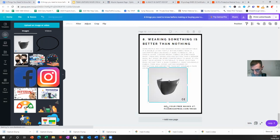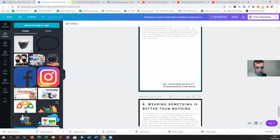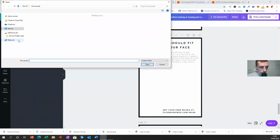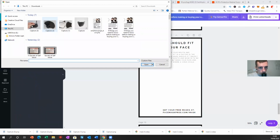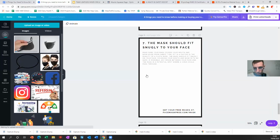Bring this down. Now we might make the background that color. Let's see, that's position. We're going to move that backwards. Sorry, to the back. Okay. Going to upload a new one in here. Let's see. Open that. Oh, I'll delete that one. It's taking its time today. That one, we're going to put it in there.